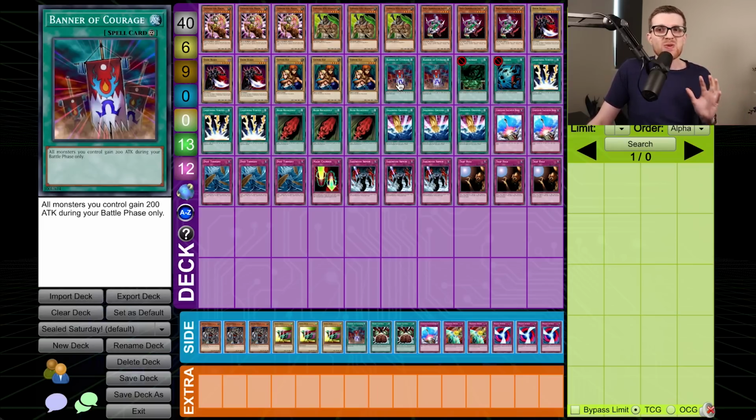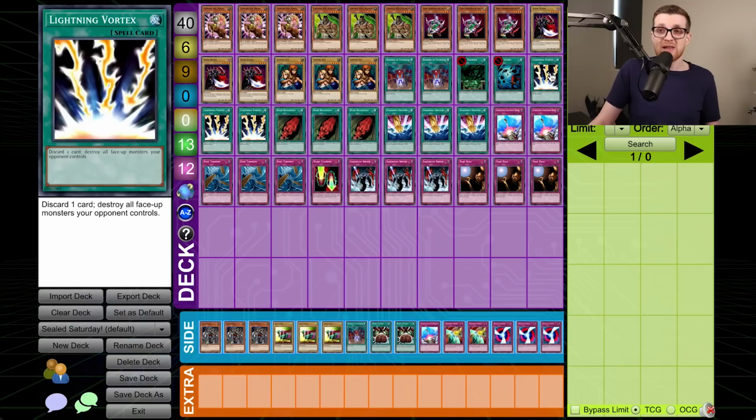And so I actually feel this is going to give our deck a leg up. We'll have to see, because there is a ton of removal in the format, but I think this card is definitely worth the slot. If not, we can just side it out. Trunade and Heavy Storm for back removal. 3 Lightning Vortex. This is actually at 3, which is nuts.